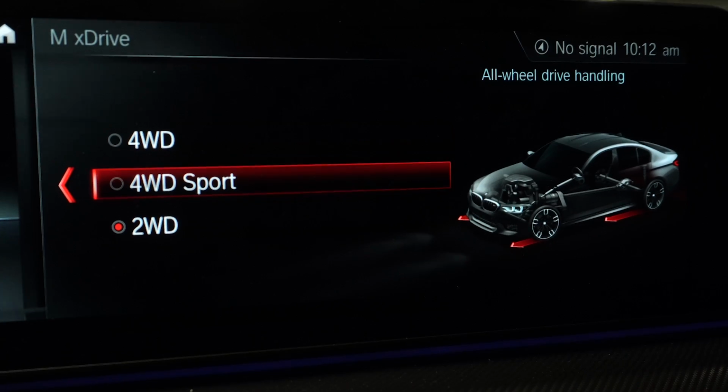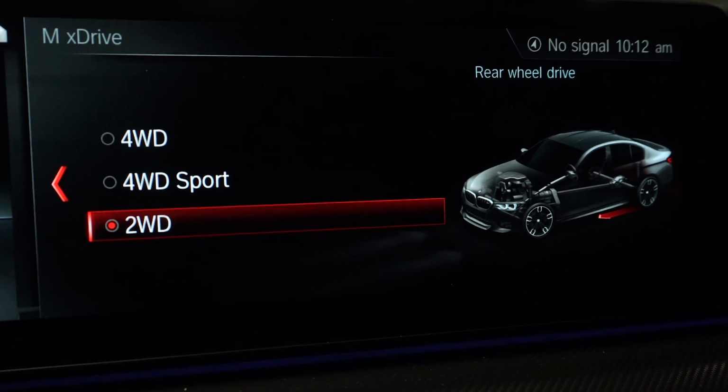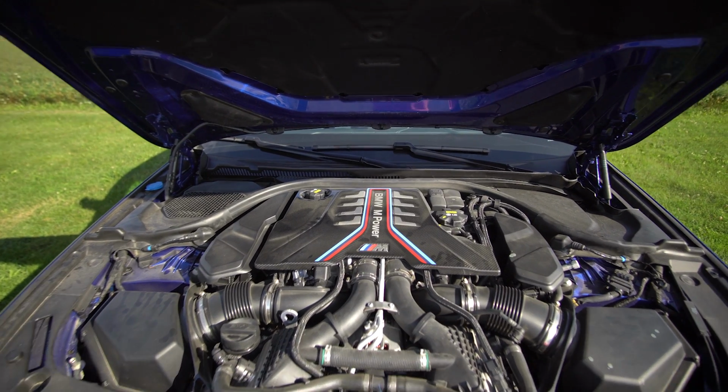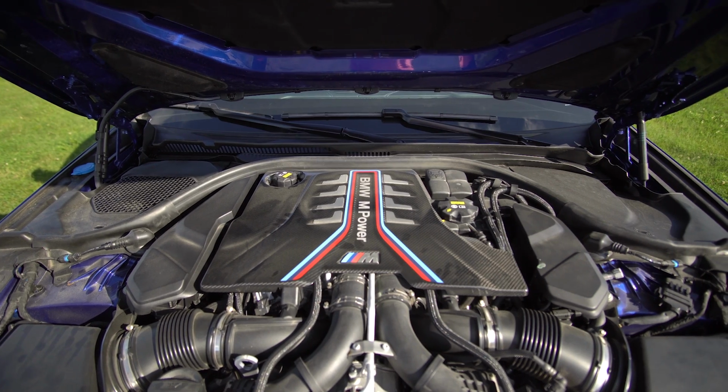This is the first all-wheel drive M5, but you can disconnect the front axle and make this rear-wheel drive full-out drift mode, basically. This is a twin-turbo V8. Yes, a 4.4-liter twin-turbo V8. The E63S can also disconnect the front wheels and go full rear-wheel drive. And it has a mode called drift mode. In this car, it's not called drift mode. So this is a direct competitor for the E63S.